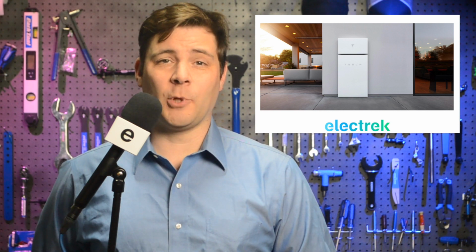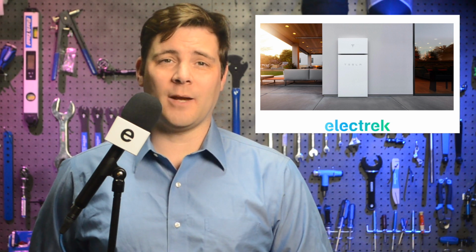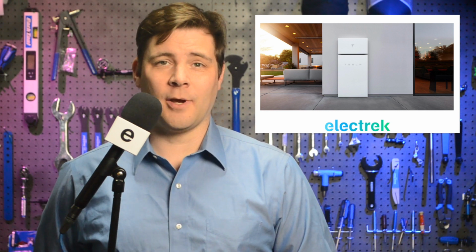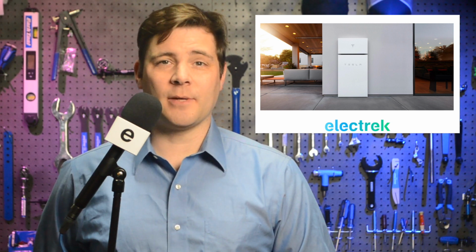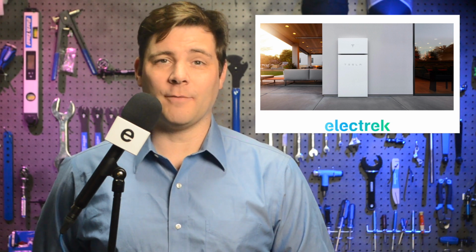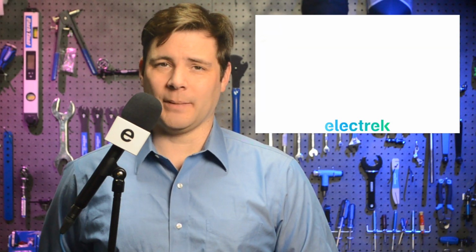Tesla has reported deploying over 4.5 gigawatt hours of energy storage capacity over the last 12 months, and 1.4 gigawatt hours of that is Powerwalls. Earlier this year, Tesla released that they had the Powerwall Plus, and they said at that time they had a backlog of over 80,000 units and growing.